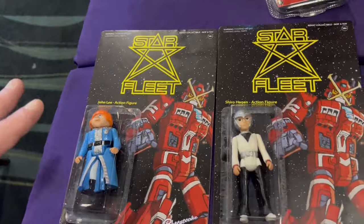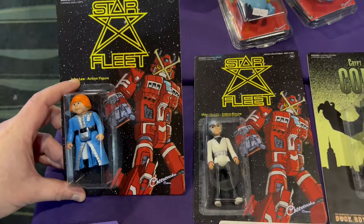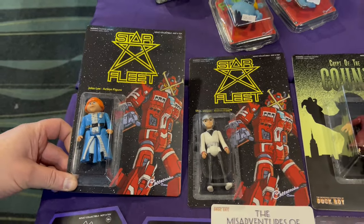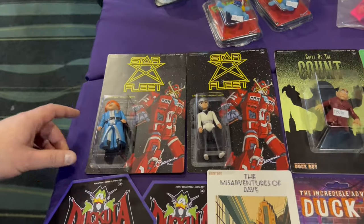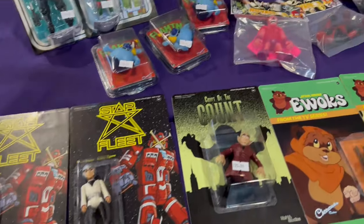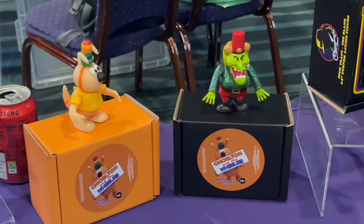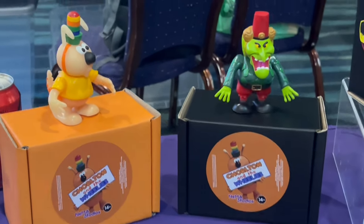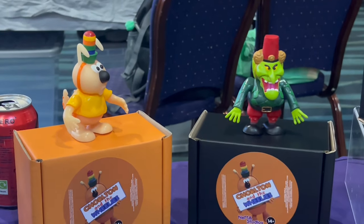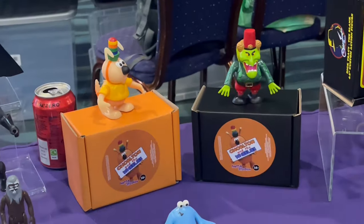Starfleet is exactly the same, so we haven't got Barry Hercules. We've got John Lee and Shiro Hagen. Some people have had those already. A lot of people are waiting. We know that people are waiting. Again, January, bear with us. There's Chorn and Fanella, who look like they've been around forever. They are awesome, but this is actually the second show we've ever been able to put these out. Again, just showing people they're here. They are coming. Bear with us.